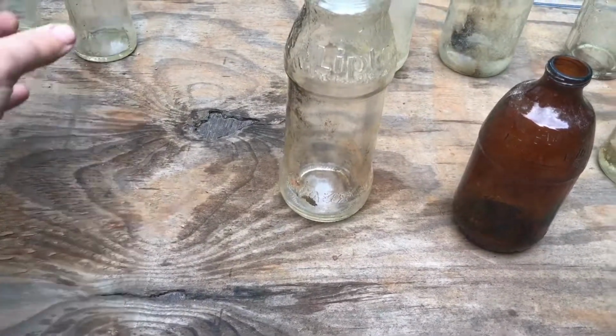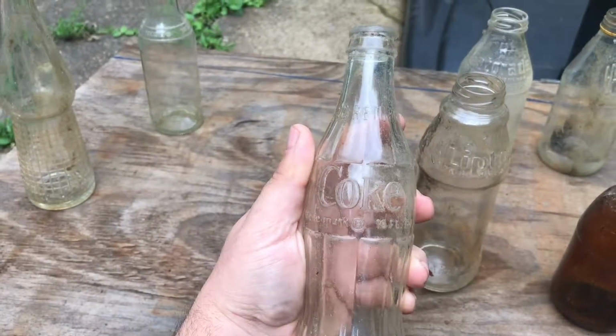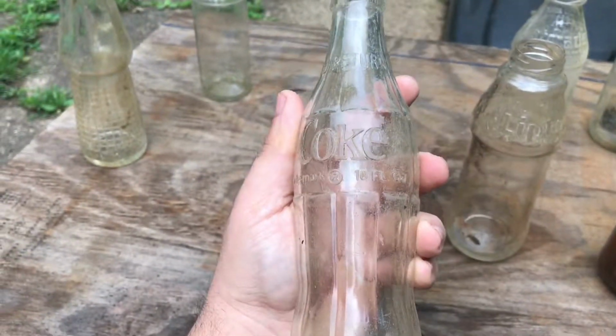Let's see what else we have here. We have this that says Coke on it. It says no refills, Coke, trademark. Is that 10 fluid ounces?